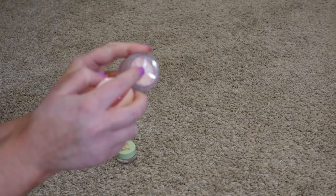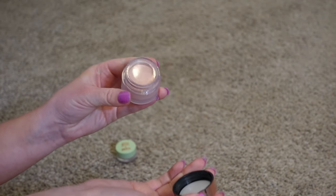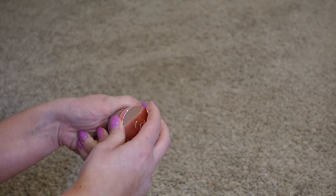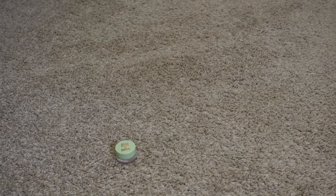This is the Makeup Revolution Eye Bright Corrector. I haven't even opened this yet. I just got this, so I'm gonna be keeping this to test it out. I love that it looks like it comes with a ton of product, and I really hope it competes with the higher end ones I have because I love under eye correctors, as you've seen.